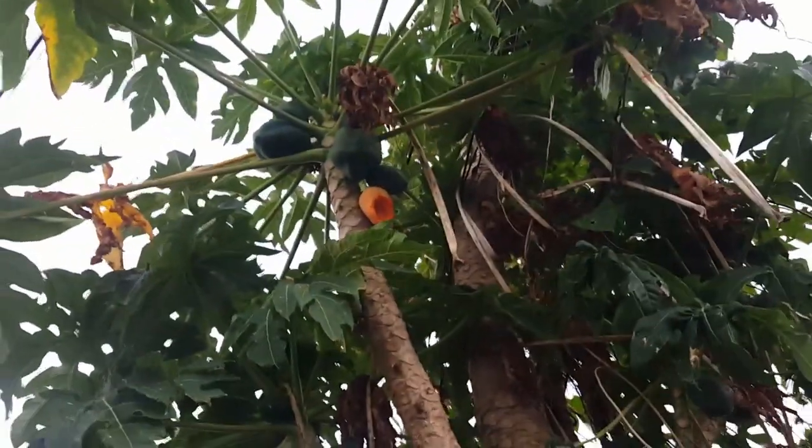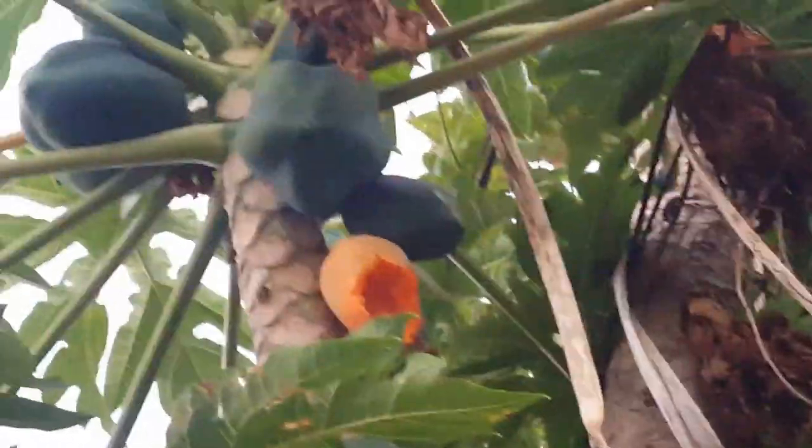What's good everybody, it's Rick G. When I'm in St. Lucia, I'm gonna get me a fresh papaya. I'm gonna pull it right off the tree. Check it out, here it is. Got them up there. Got them right there. Now if you look at the one up top, look like a bat might have got to it already, before I could get it.